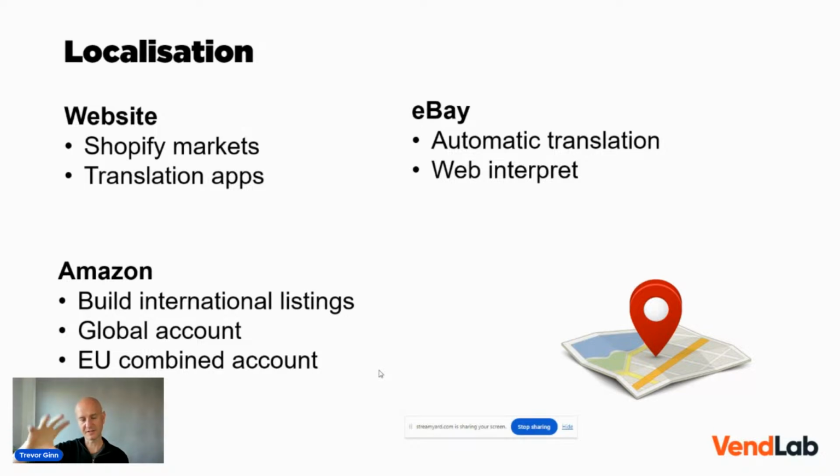Then you will have a different view of your site for each market, which you can then use for Google Shopping. So you could create a different feed for each country, which can have different pricing, and you can also use a translation app to create different language translations for each country. And it's a very easy way of creating multiple sites from one instance of Shopify to sell into multiple markets.